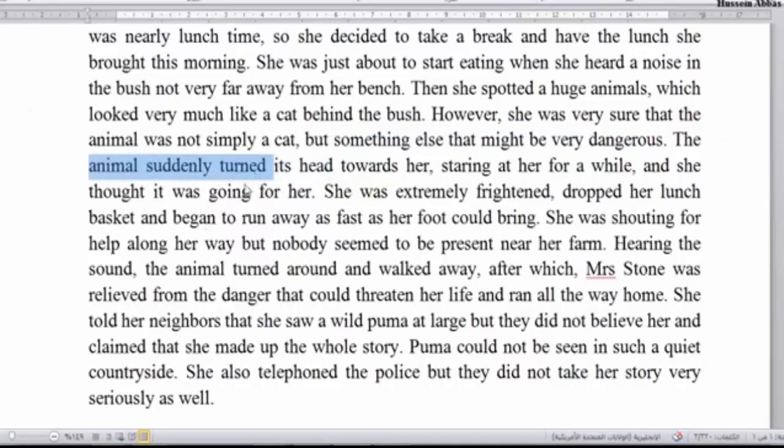Staring at her for a while, she thought it was going for her. She was extremely frightened, dropped her lunch basket and began to run away as fast as her feet could carry her. She was shouting for help along her way, but nobody seemed to be present near her farm. Hearing the sound, the animal turned around and walked away, after which Mrs. Stone was relieved from the danger that could threaten her life and ran all the way home.